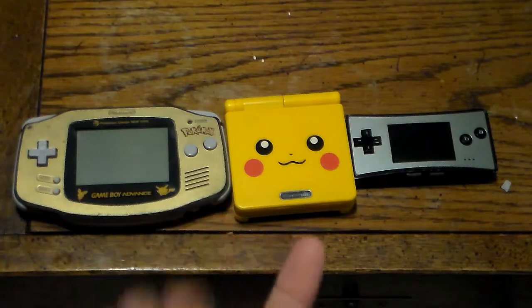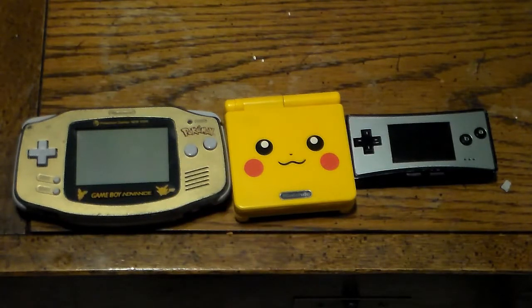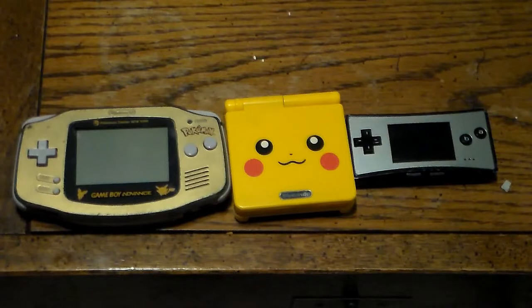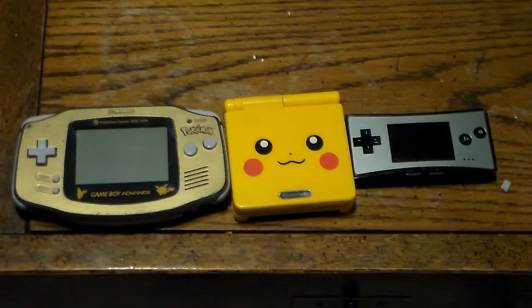Reason why most people don't want an AGS-001 is because most people who are after an SP want one that's backlit, not front lit. All Micros are backlit, although they have flaws of their own. And the original Game Boy Advance is not backlit. However, you can do one of 2 modifications.